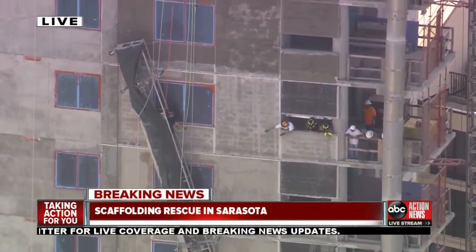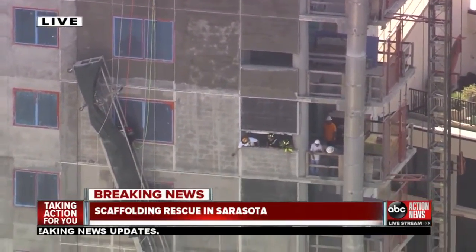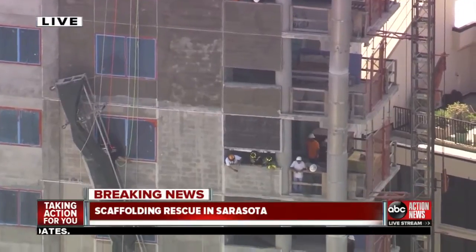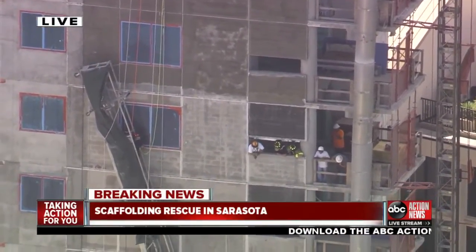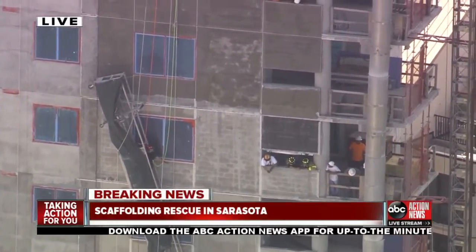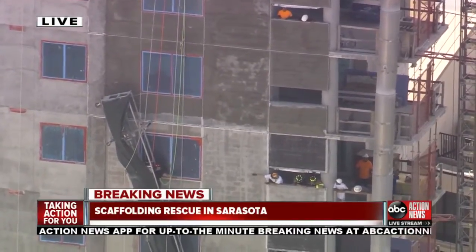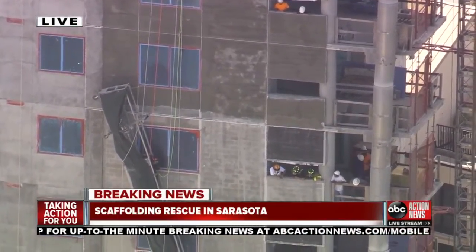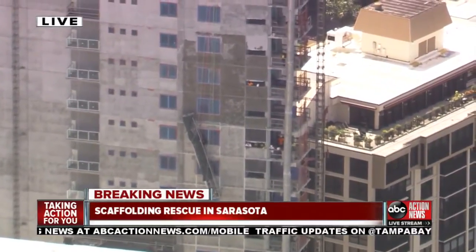And our chopper just zoomed in for you too. You see them swinging some kind of rope, some kind of safety line. Again, this rescue is going on right now. They've made a couple of attempts to swing this line to get some rescue personnel there to get a hold of it. They've been unsuccessful. They just keep swinging it back and forth to connect that way.